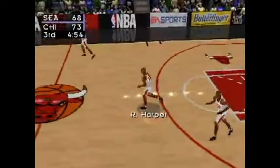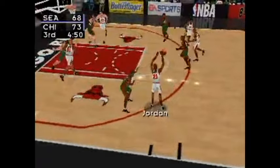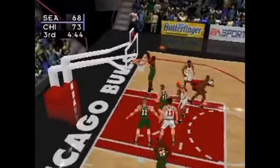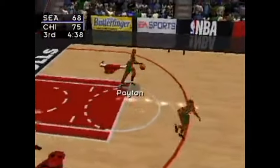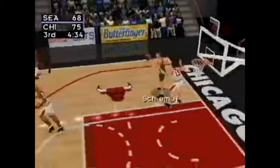Inbound pass to Harper. To number 23. Passes to Harper. Gets it to Longley. Long pass to Pippen. Takes the jumper. Makes the board. Shot clock back at 24. He puts it off the window. Inbound pass to Payton. From the left side to Shrimp.